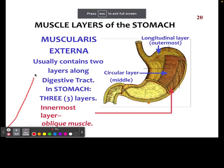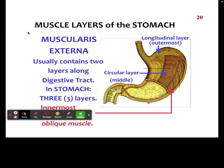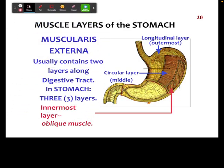So in this video, we're going to talk a little bit about the layers of muscle that comprise the stomach. This is going to be a short video, but it's an important one because our stomach is used to break down food in two ways.